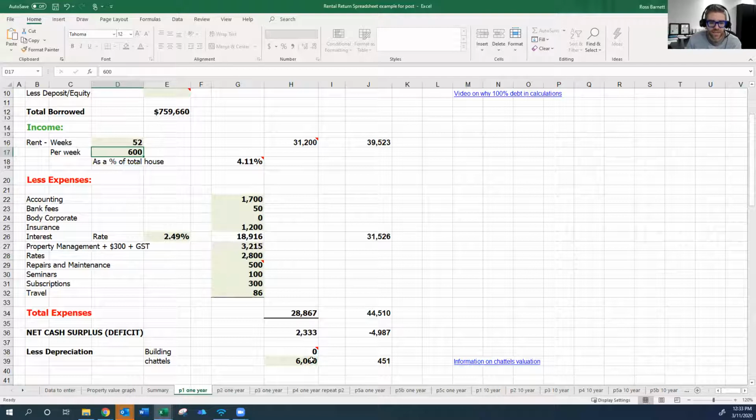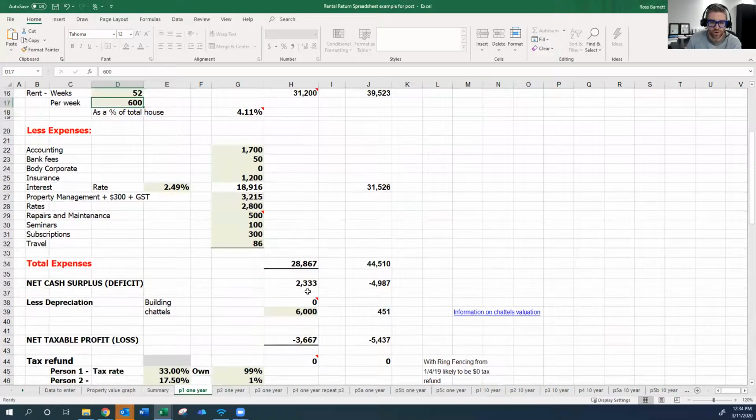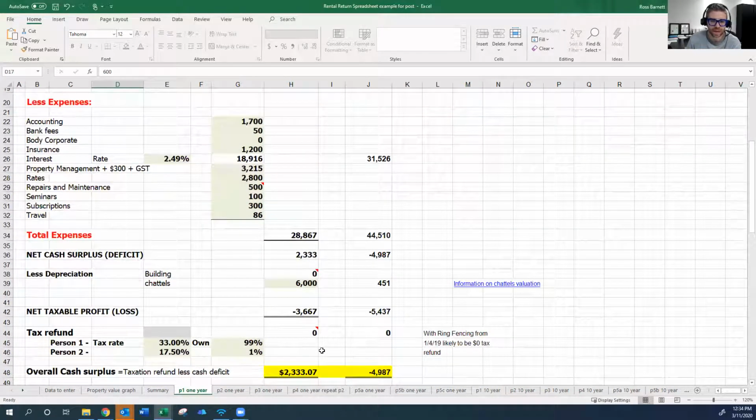We then get large chattels depreciation on this property. So that will turn it from a profit into a loss from a tax point of view. So there would be no tax to pay. With ring fencing coming in from the 1st of April 19, that loss will just carry forward year after year after year until you've got some other property making some profit to offset it.